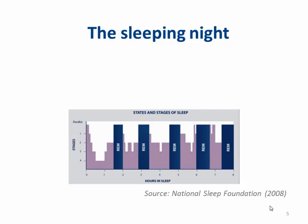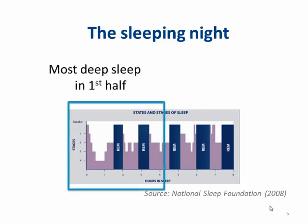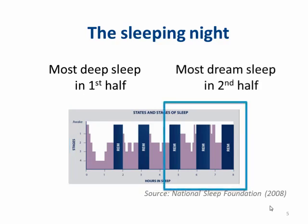Revisiting the image of brain activity, we can now see that most deep sleep occurs in the first part of the night, when there is more stage 3 and 4 NREM sleep. Lighter and dream sleep, or REM, occur more in the second part of the night, or as we approach morning and the period of awakening.